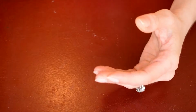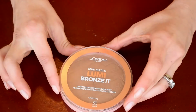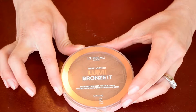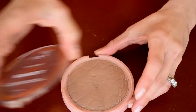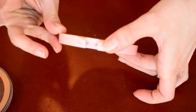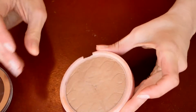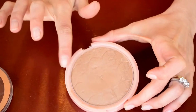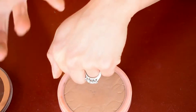So definitely keeping that. Along the same lines, this is a very luminous, healthy looking bronzer from L'Oreal. This is their True Match Lumi Bronze It Bronzer. I have mine in the shade 01 Light. Ooh, it's so gorgeous. I don't know if you can tell, but I've almost hit pan on this. I've used it so much.